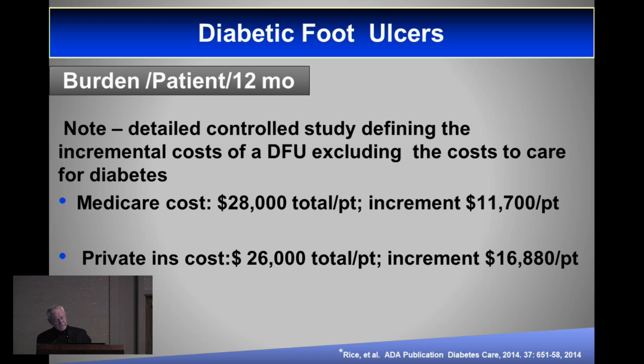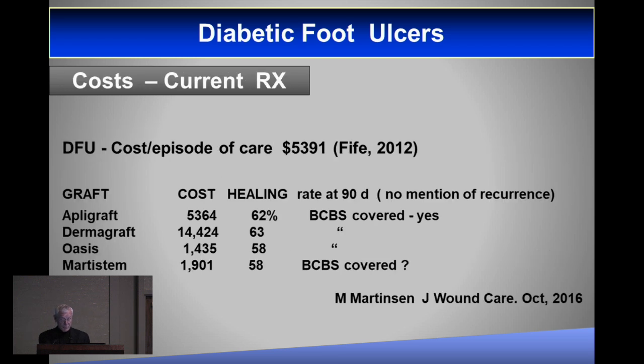Private insurance even has a bigger problem in a sense, because they only put out $26K a year on the diabetic patient, but 60% of their bill is the diabetic foot ulcer. So just to put it in perspective, everybody knows it's a big price tag, but it's real big. What do we do for it now? And where are the expenses coming from?